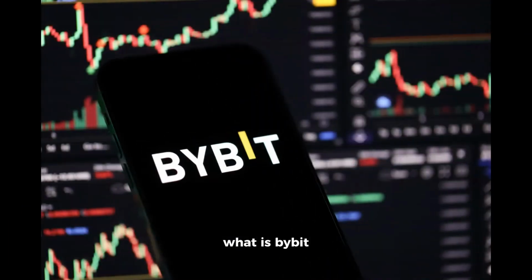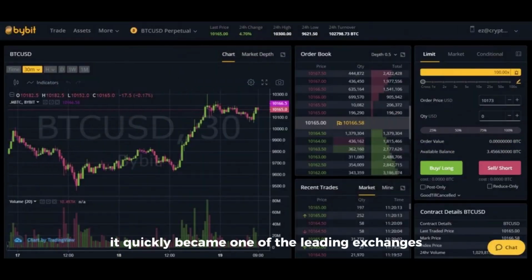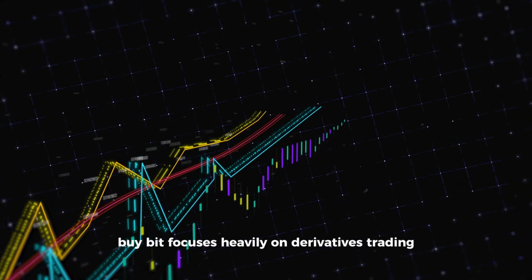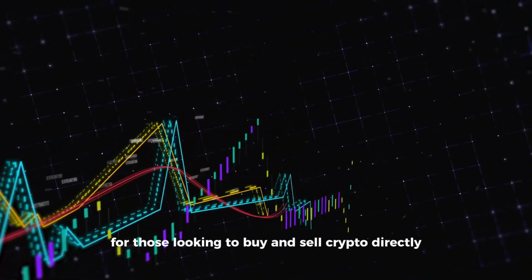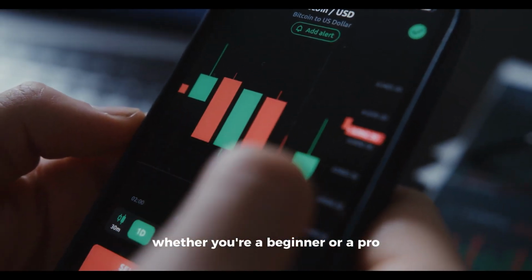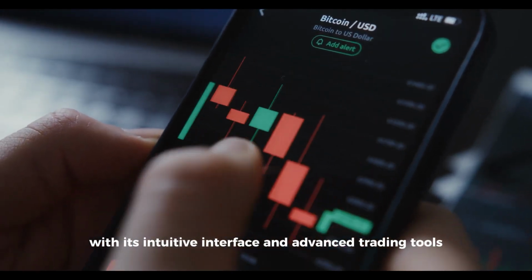What is Bybit? Bybit is a global cryptocurrency exchange that was launched in 2018. It quickly became one of the leading exchanges, thanks to its user-friendly platform, competitive fees, and the variety of features it offers. Bybit focuses heavily on derivatives trading like futures and perpetual contracts, but also offers spot trading for those looking to buy and sell crypto directly. Whether you're a beginner or a pro, Bybit caters to both with its intuitive interface and advanced trading tools.